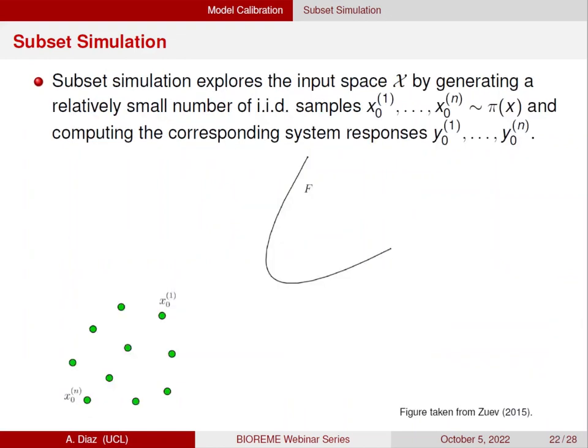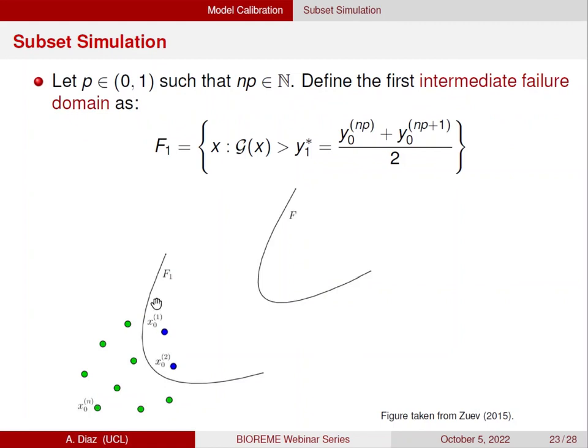How does this work? Well, we explore the whole input space by generating a relatively small number of samples. We evaluate those samples in our model, and we rank them. Once we rank them, we take a percentage, let's say the 10% highest ranked samples, and then we forget about the rest, and we generate more samples based on the ones that we chose, the better ranked ones. So we generate an intermediate failure domain.